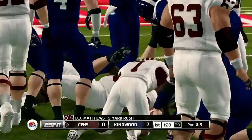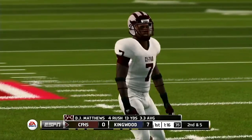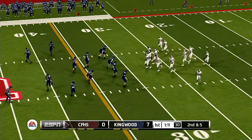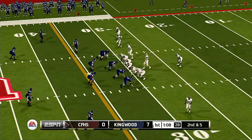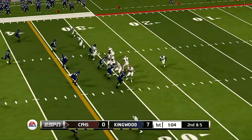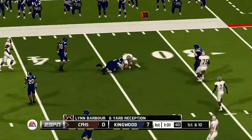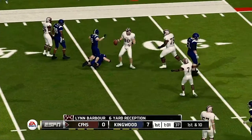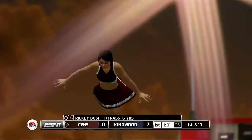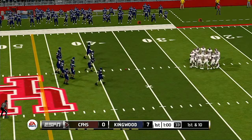Takes it up the middle for a nice run. Second down and 5. Ball on the 30. He's taken down right around the 36-yard line. Barber gained 6 yards with a short completion. Heads-up play by the quarterback to find his receiver in traffic and get the ball into his hands.